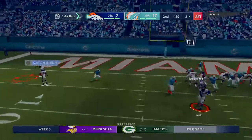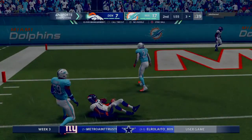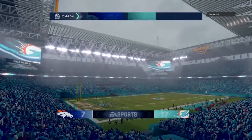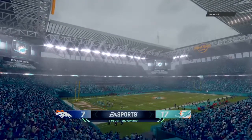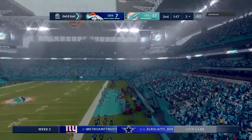And they'll try the option on first and goal. They get this out left, and this will result in him losing yardage. Back to the three. Now the Dolphins going to burn the first of their timeouts, as they'll talk things over prior to this upcoming second down play.